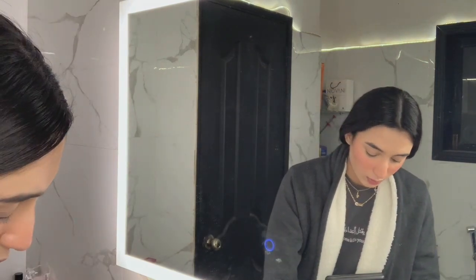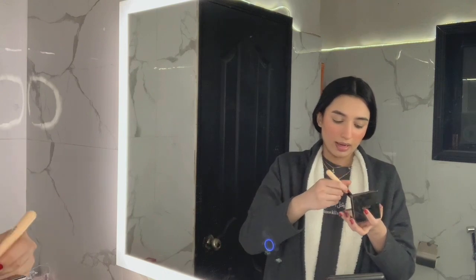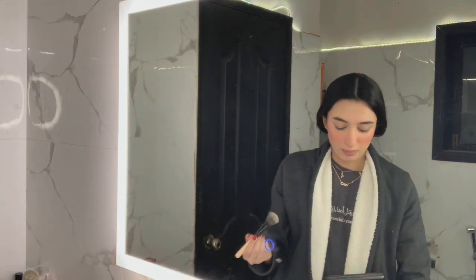Now I'm gonna go in with the translucent setting powder. And my trick with this is I like to pick up a little small brush and do my under eyes with it, hence it becomes loose and translucent. So I do this and then I just pick it up.